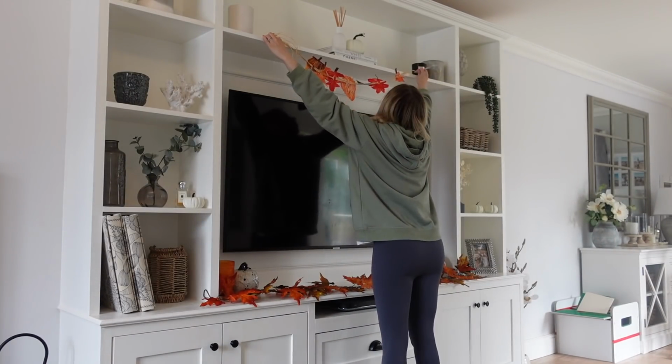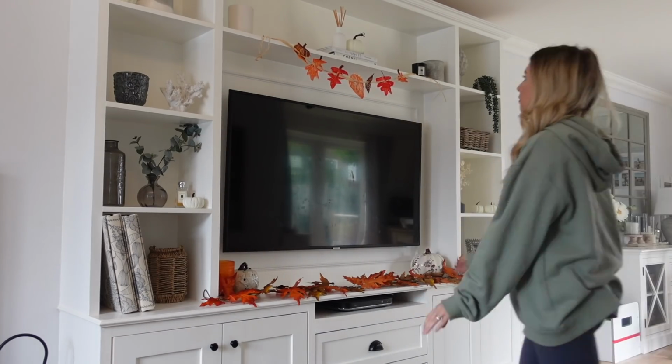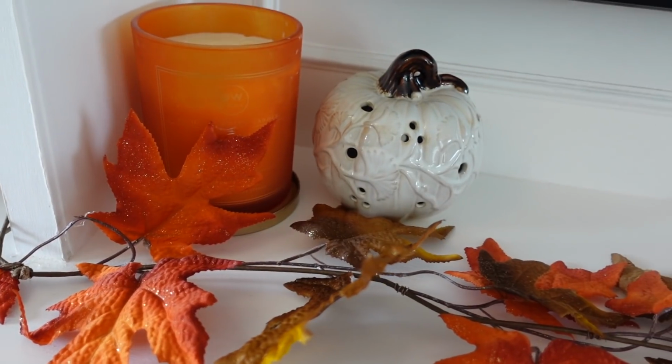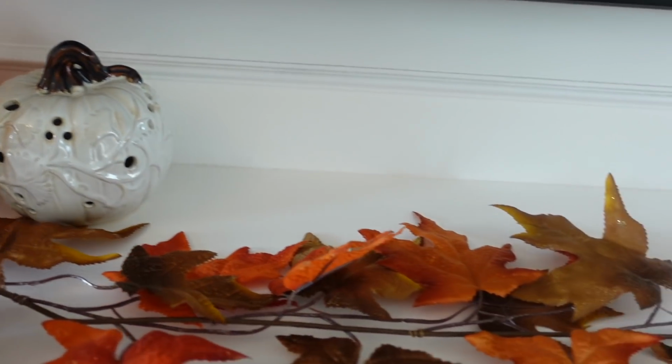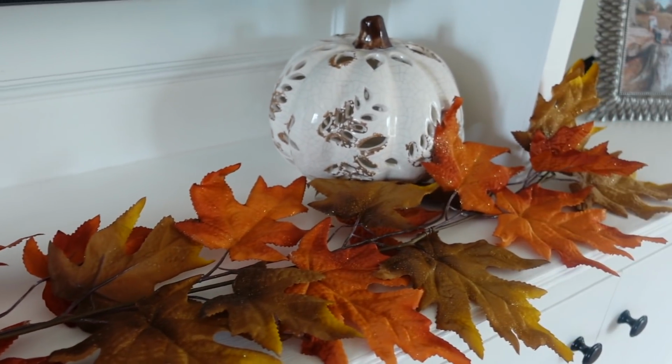Obviously it's harder to do this at certain points of the year, but even in summer I like to put different flowers out and different candles that again remind me of spring and summer. And then obviously around Christmas time, that's a no-brainer, it's easy to decorate for that season.